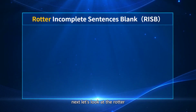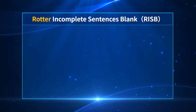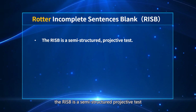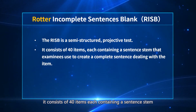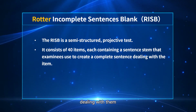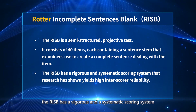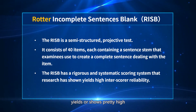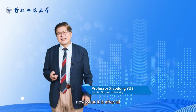Next, let's look at the Rotter Incomplete Sentence Blank, short for RSB. The RSB is a semi-structured projective test. It consists of 40 items, each containing a sentence stem that examinees use to create a complete sentence dealing with them. The RSB has a rigorous and systematic coding system that Rotter has shown to have pretty high inter-scorer reliability.